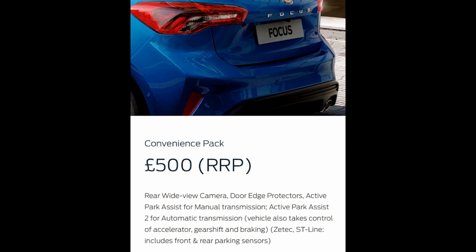Right, coming up to the end here, convenience pack on the Focus, £500. Rear view camera this includes, the door edge protectors, so the little protectors that pop out when you open the door, and when you shut the door, they pop back in again. Excellent, absolutely brilliant. Rear parking sensors, park assist, and front and rear parking sensors are also included in that package on Zetec and ST-Line models. I'm assuming here that's because on the higher end ones, they're probably standard. Yeah. That's £500. That is certainly an option I would have on the Focus, the convenience pack, and I do believe it's probably going to end up being quite a popular option on that car. It's got a lot of features I think that most people would like, the camera, the door protectors, the rear parking sensors and park assist there. So I'm fairly convinced that's going to be a popular option, it's one I would have.